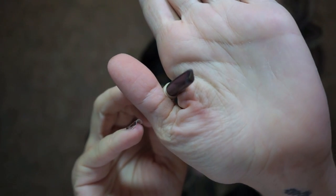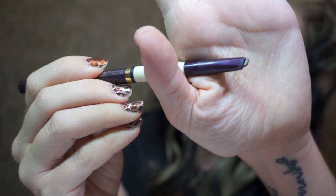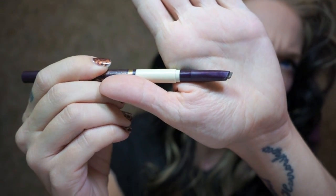But the thing that I love about this product is the shape of the pencil. It is one that you twist to sharpen. You don't sharpen it, obviously. This is in plastic. You can't sharpen plastic, though you could try. The tip of the pencil, and I don't know how well this is gonna show up on camera. I'm still trying to get used to this new camera. Bear with me. The pencil is in an angled shape.